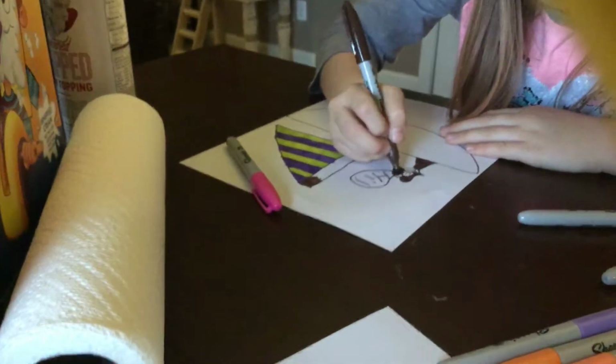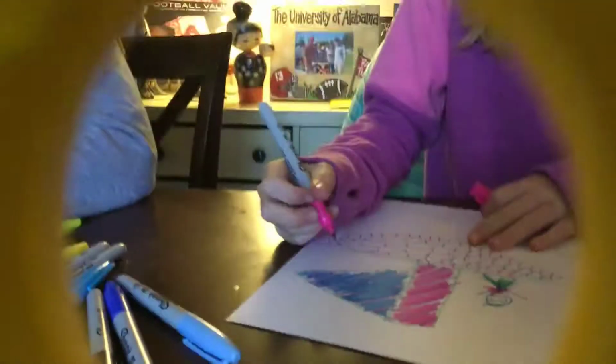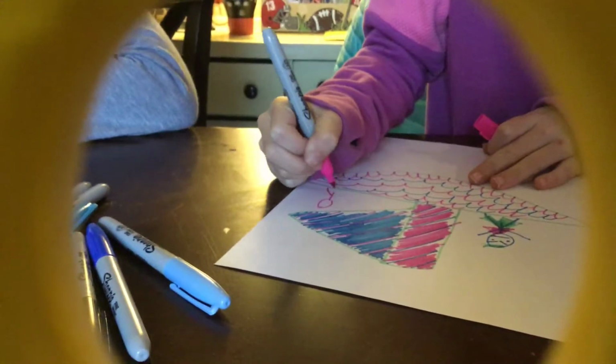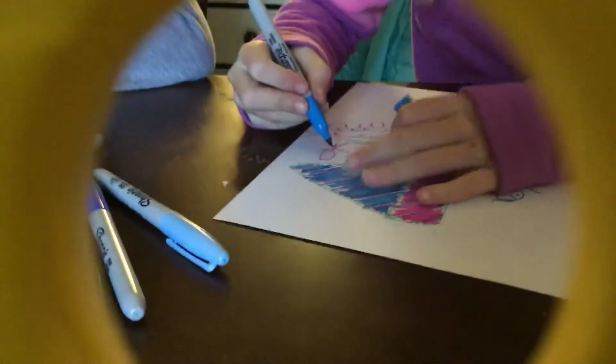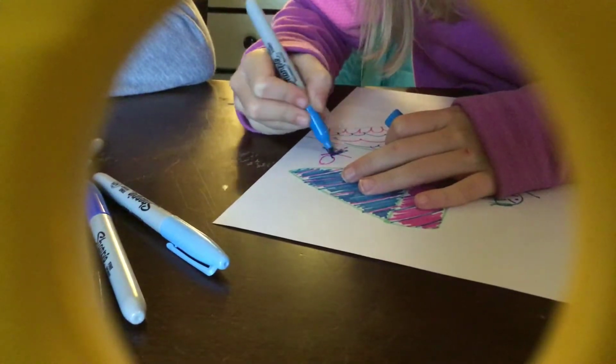A brown one. Okay, guys, I am about to be done. Just look at that. Move your hand. Okay. I just need to draw one more person. And this one is going to be a girl. I turned mine into a girl. I made a dress. I'm going to make this one a girl, and she's going to have a blue dress.